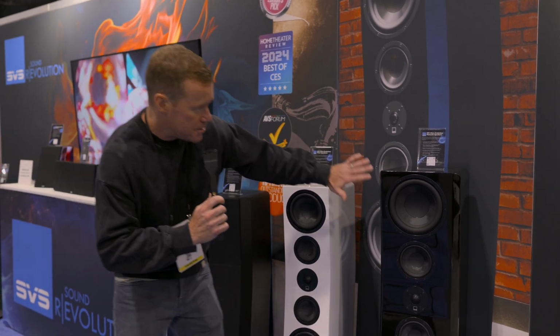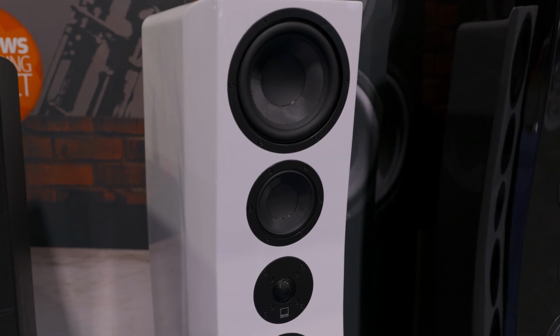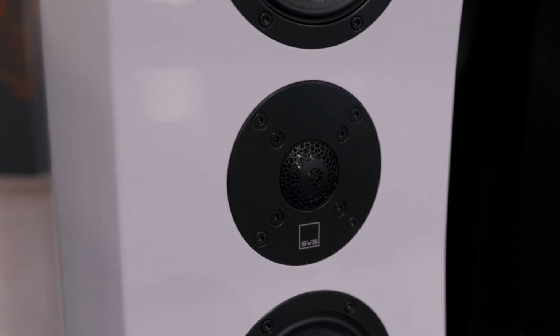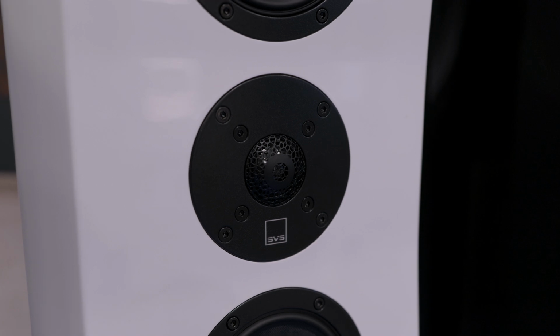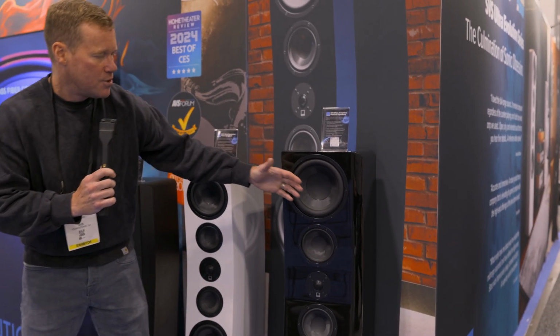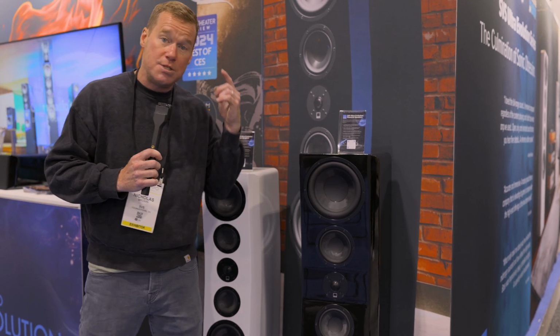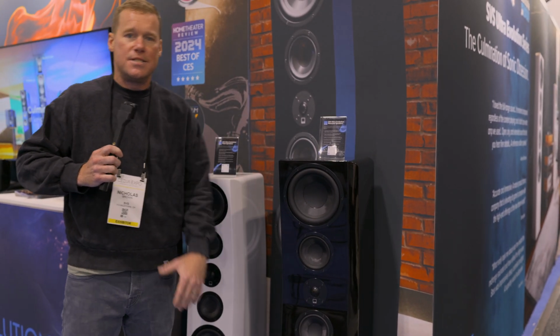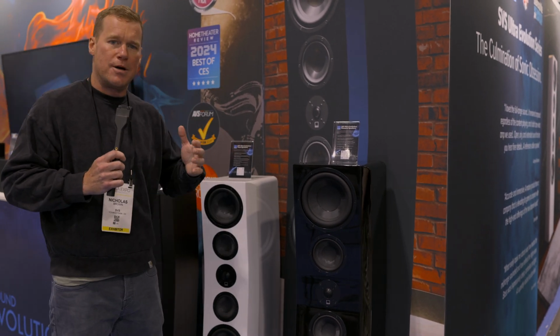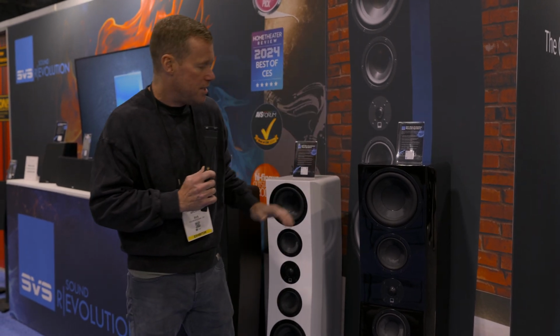One of the things I think people notice first when they look at these is this curved front baffle. SVS is not the first brand to do this, but we are the first to do it at this price. What this offers is the ability to have all of these drivers aligned on a single vertical plane, so the sound emanating from them hits your ears at the exact same instant. This gives you better phase coherency, so you get more rock solid imaging, a better, more accurate soundstage. That ability to really visualize sound in space is materialized by having this cabinet architecture.